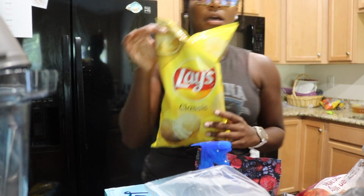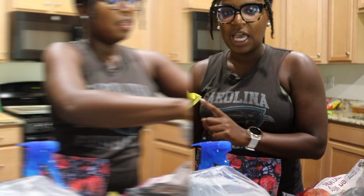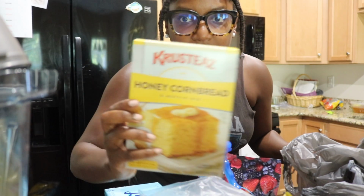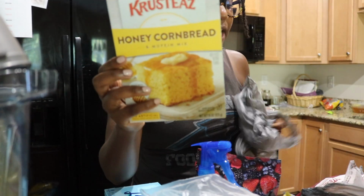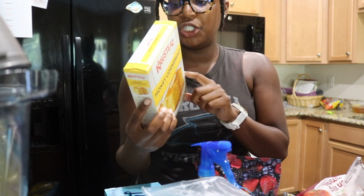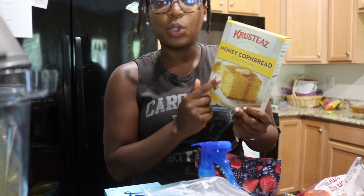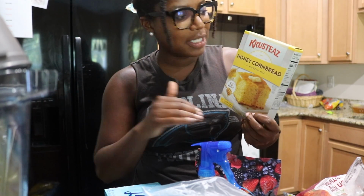Next up, plain Lays. Got to have those staple snackaroonies. This is my favorite cornbread, y'all. If you like sweet cornbread, this cornbread is so good. I'm sure the sugar content and carbs is out of this world, but you know, I don't eat it that often. It's really good on top of a chicken pot pie. Instead of a crust, do a cornbread.